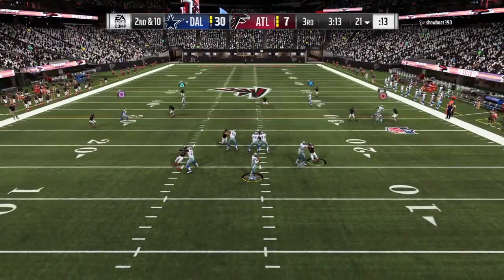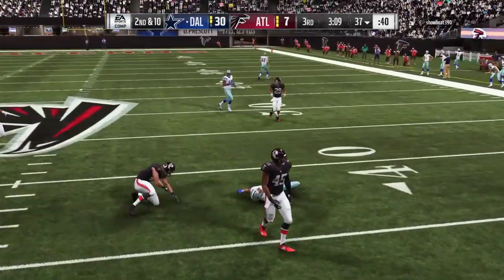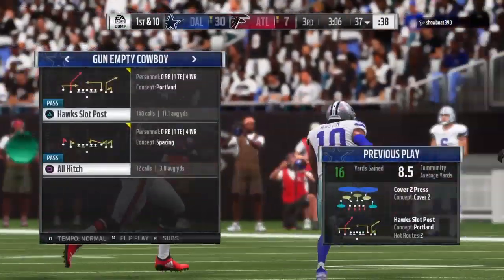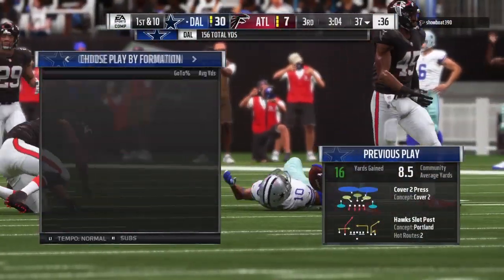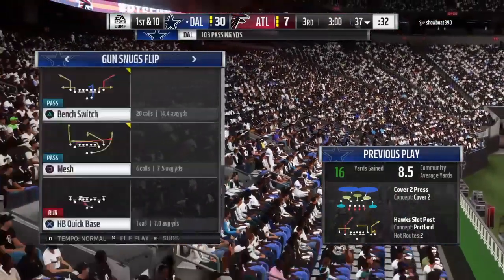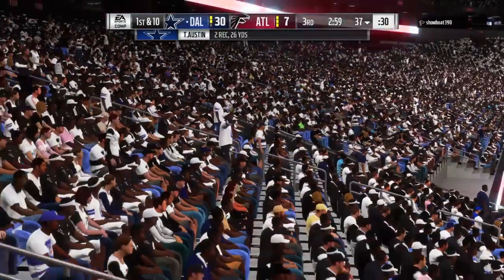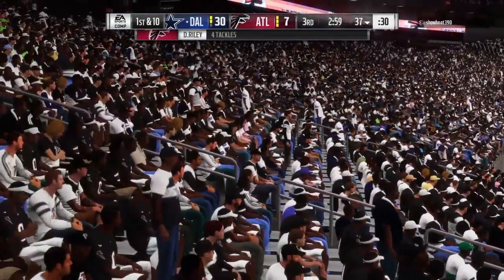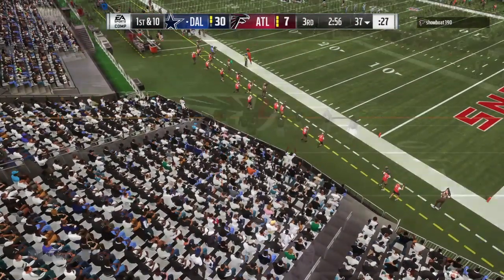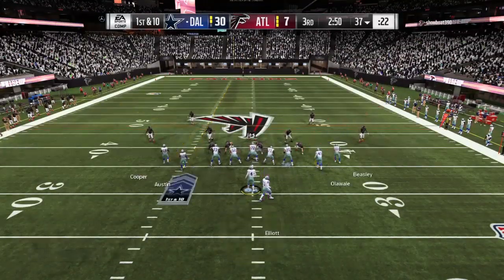A second down throw for Prescott. Over the middle, he hits Austin. And they're able to get this one across the 35. That one good for 16, and the drive will continue. Prescott now just 7 of 15 so far, but he's got a 1st and 10.